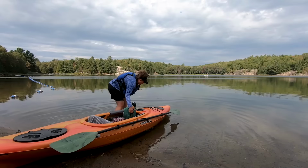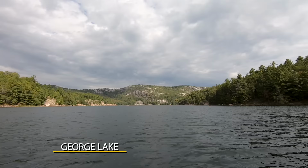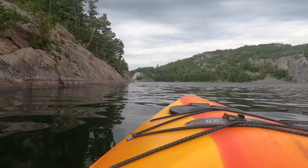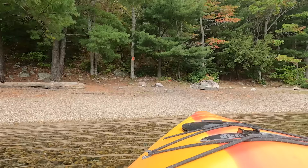Killarney's calling me. Rugged Georgian Bay. Those pink granite cliffs take my breath away. Portaging on endless lakes. This is George Lake, backcountry campsite number one.